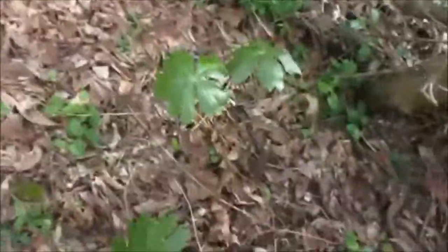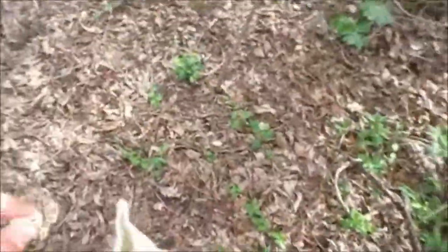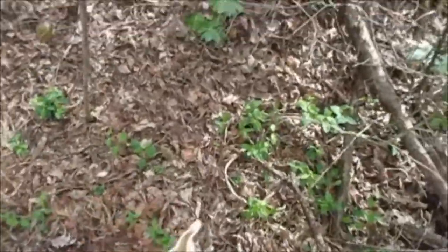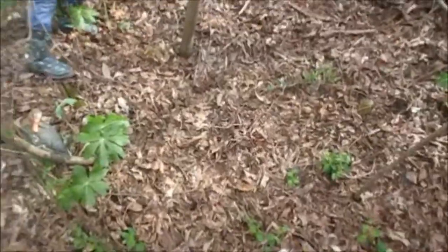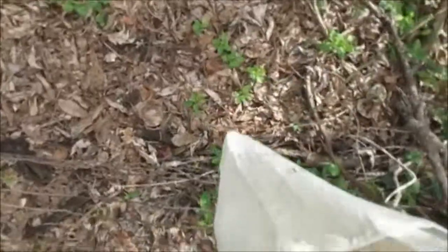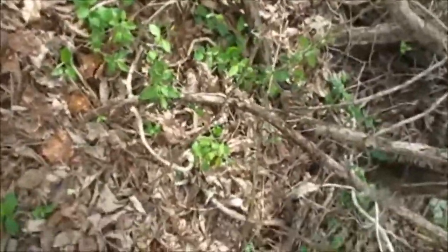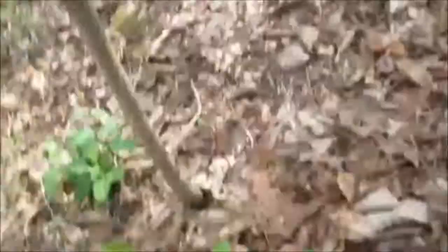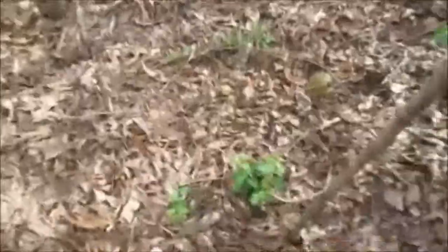Oh my gosh, she's got both her hands full. There's a giant one right here. Oh my gosh, guys, she's got 20 of them just in her hands. There's a giant one down here by me. Let's get this one right here. That's a nice one. Look at that, guys, that's a beauty. Pine cone, black morel. Leave that one.